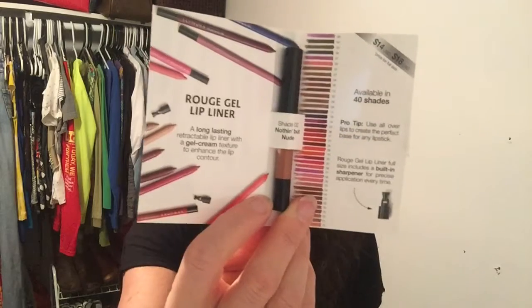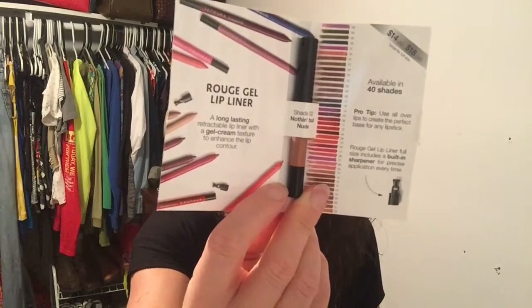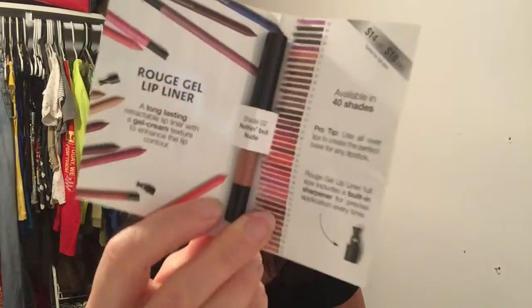Oh, cute. Oh, it's a nude. Good. I like a good nude. Nothing but nude. It is a gel lip liner with a super soft texture in a matte nude shade. Well, I like that. I'll probably be using that.